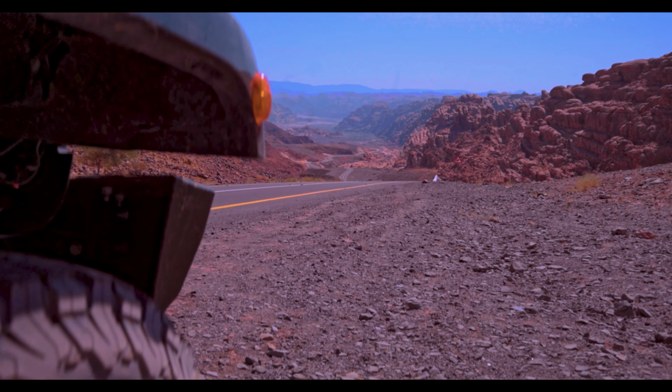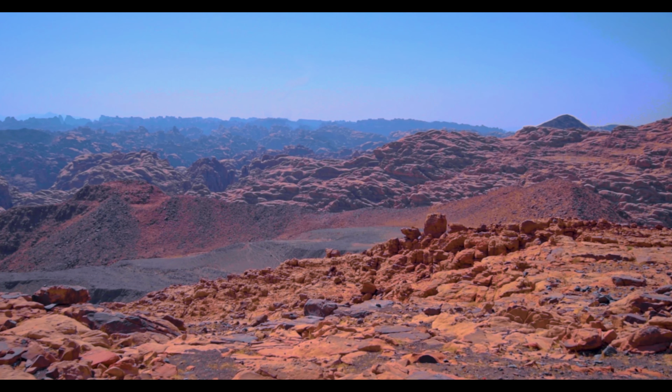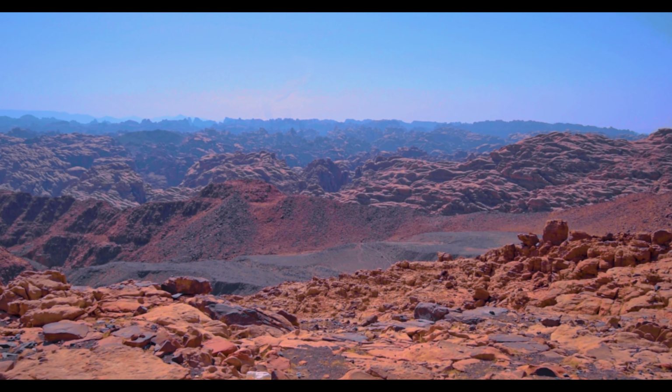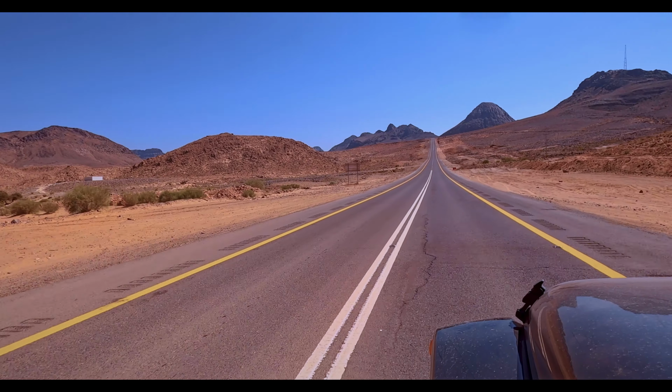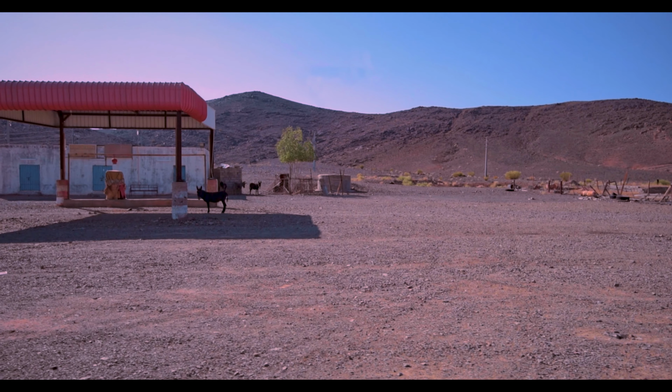I soon find myself climbing up a steep road across the mountains. We've now reached the top of the mountain pass. Behind me you can see the valley where Wadi Dissah is, and on the other side of the mountains we shall drop onto the main road to AlUla. On the main road I run into a truck carrying camels and some more donkeys.